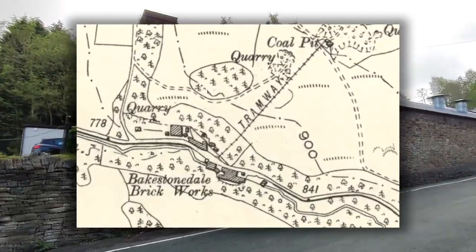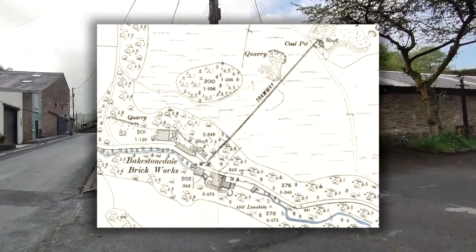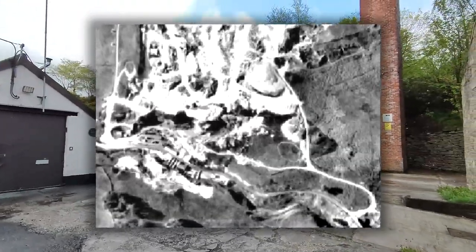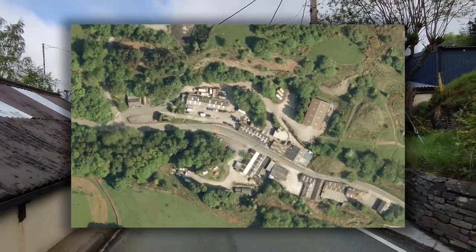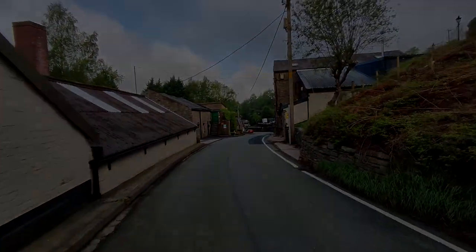1888 and the 1890s and 1910 map all tell roughly the same story in different scales. Moving on to aerial photography in the 1970s, we can see it's an open cast mine, the brickwork's still there but the tramway is long gone. And then we're just going to skip through the decades as we see it turned into the brickworks that I visited today. Which, by the way, has some very weird things at it.